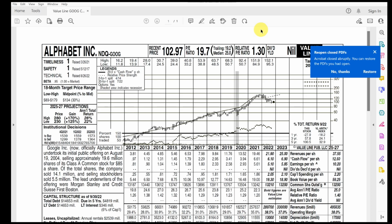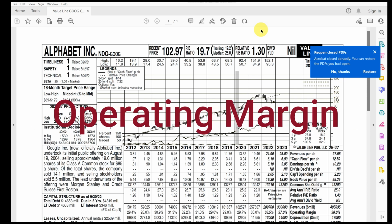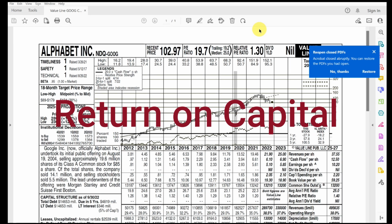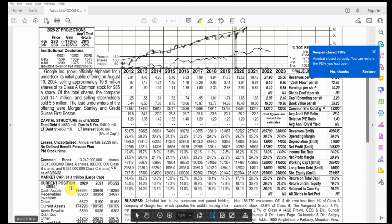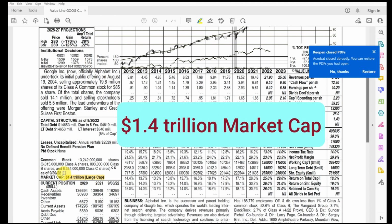Now the things I would look at are the market cap, revenue, operating margin, net income, debt, return on equity, return on capital, summary about the business, and PE ratio. And then I will try to make some sense of these numbers. So let's start. The market cap of Google is $1.4 trillion as of 30th September 2022.